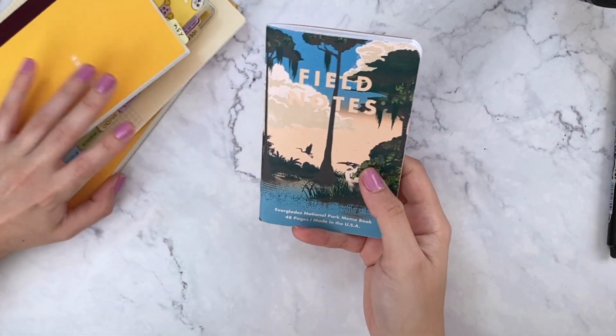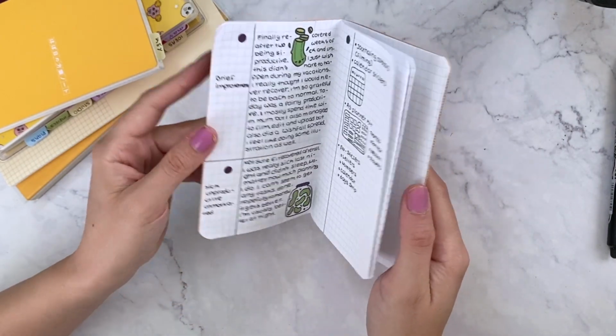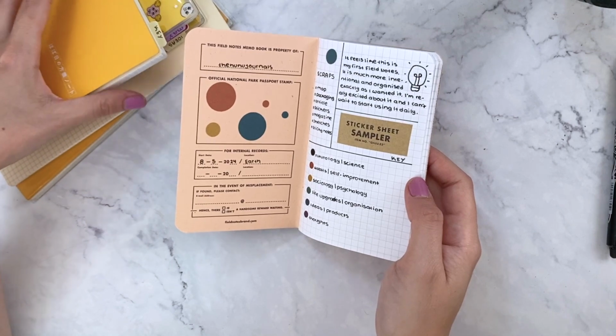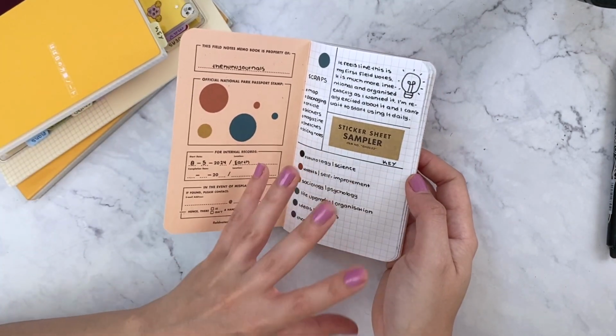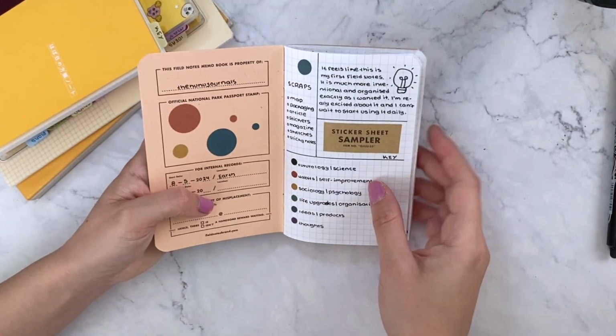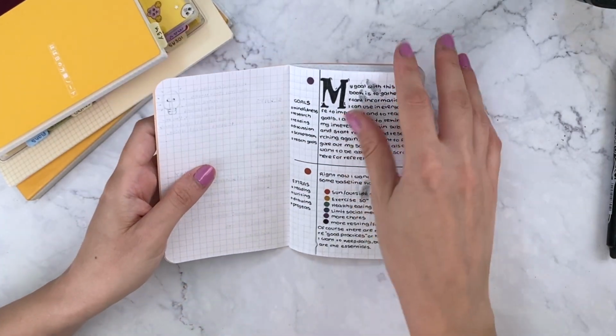So field notes for me, because it has a very specific use, I don't think I will ever eliminate it or incorporate it in any other system, because it's just so unique, and I will not be abandoning this, that's for sure. I think the most important use that I have for the field notes is sketching out ideas.